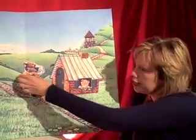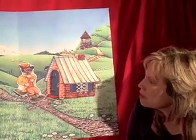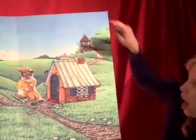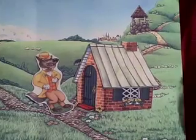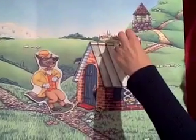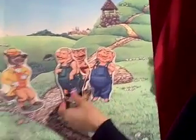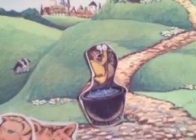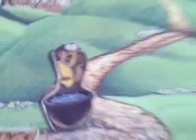So he started thinking, well, what am I going to do? Because I want to get inside that house, and I want to eat up those little pigs. And so he had an idea. He thought, well, there's a chimney. I'm going to climb up on that roof, and I'm going to go down that chimney, and I'm going to try and get those little pigs to gobble them up. And so he climbed down that chimney, but at the bottom of the chimney, the 3 little pigs had a boiling pot of water that the wolf landed in, and they got the wolf instead.